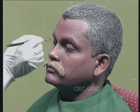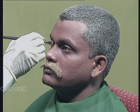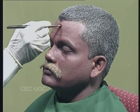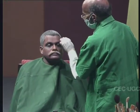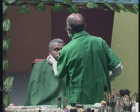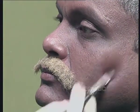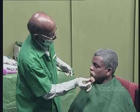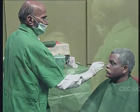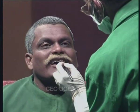The wrinkles on the face are again touched up to get the appearance of an old man. The skin is also touched up at selected and required areas on the face. The teeth are blackened to get the appearance of an old rural character.